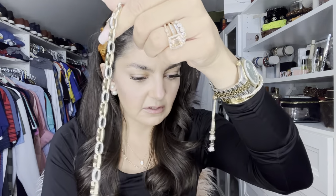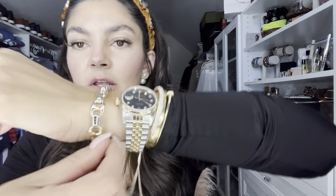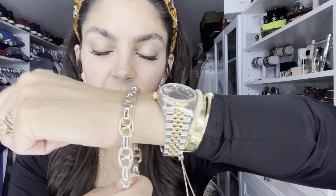The Turbo bracelet kind of has a Gucci feel to it. Some of these, I still haven't taken the tags off. This has gold and silver links. And this would look great up against a watch too that's also mixed metal. And this has a really nice weight to it. If you like bigger, kind of chunky pieces, this is great. And it's mixed metal, which, you know, I always mix my metal.